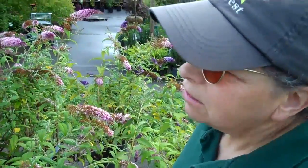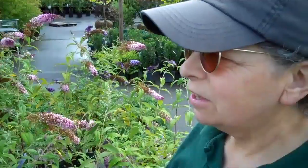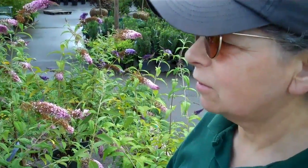So it's a neat thing that we're going to draw in so many great parts of nature right into our own backyard. The other thing is the pollinators, and the tiny little wasps, the big showy wasps. They don't really bother you. I've worked around them numerous times. They're large and black with white stripes on them. It's incredible, the array of wildlife that you'll attract with these plants.